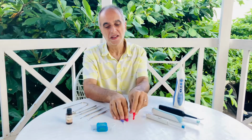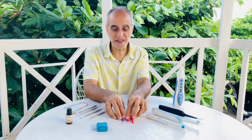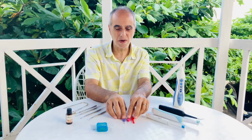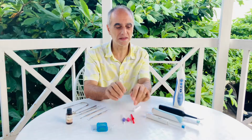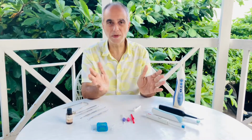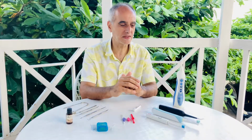So highly recommend. I think these are essential that you get things like this. Okay, I would say you should at least have all these in your armory of tools to keep your teeth clean.